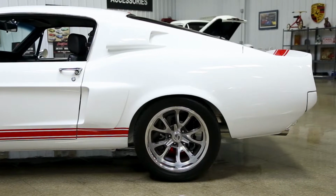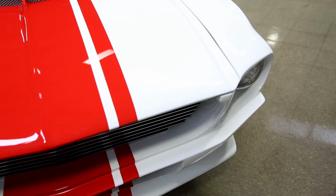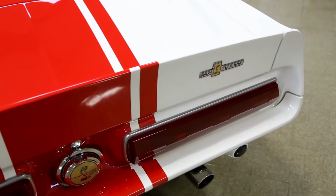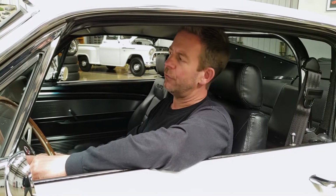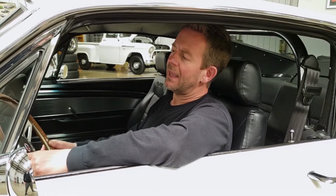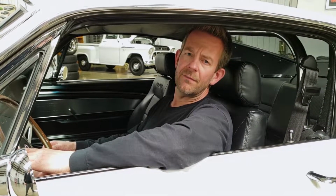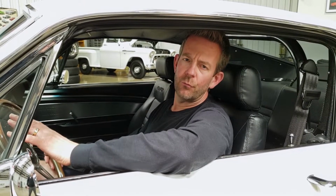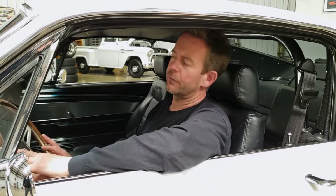The car was painted in this gorgeous white. The paint job is absolutely show quality. Is it a high level paint job? Of course. And the Super Snake stripe was added to the vehicle in red, which is a great color, especially against the white paint. And the side stripes on the bottom were also painted on. A lot of these Mustangs use graphic decals. These are actually painted on the car and clear coated over, which really looks quite awesome.